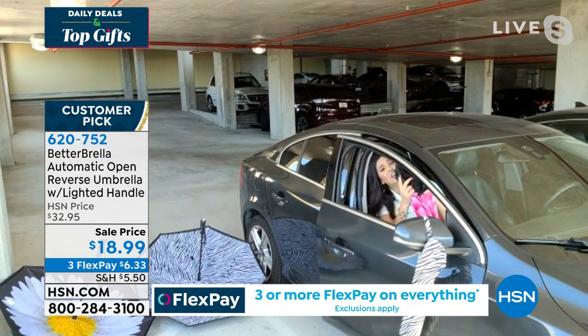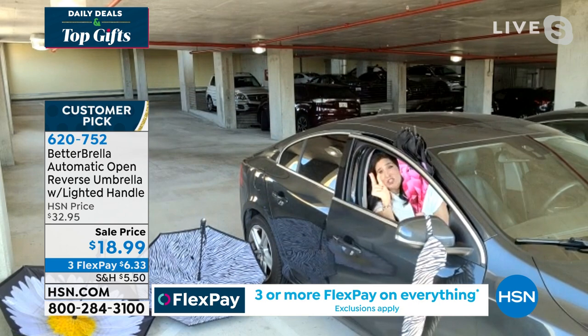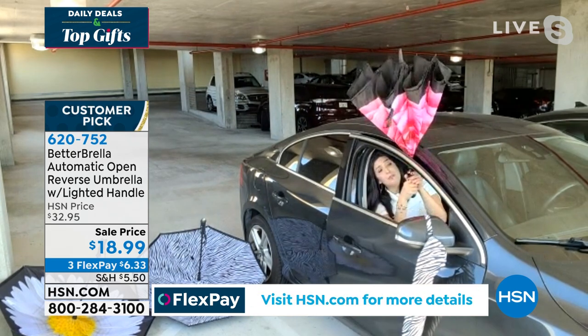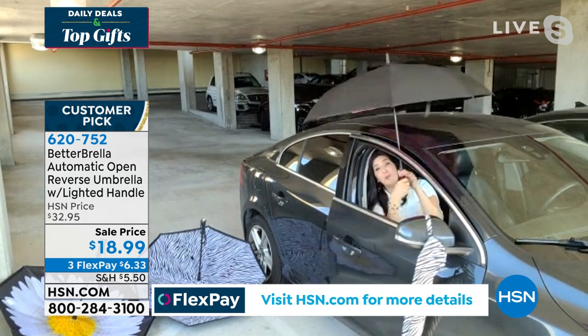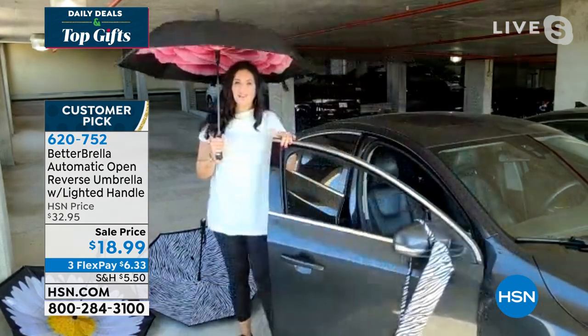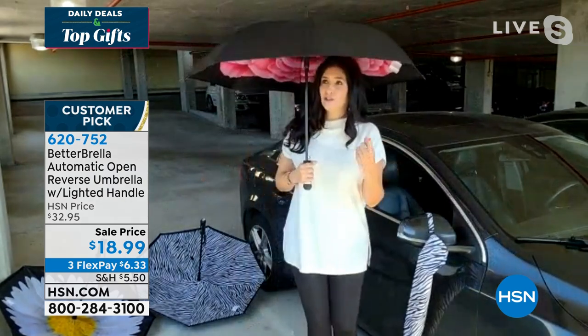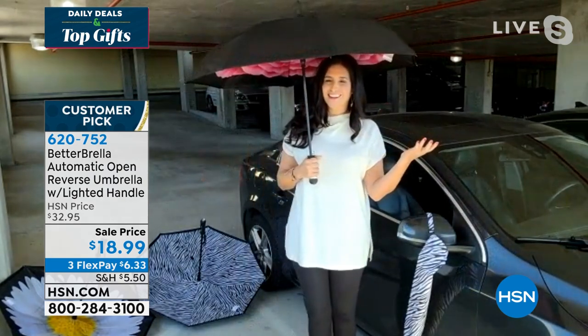Same thing when you want to get out. You just need a couple of inches. So let me show you this. Literally that much space is what I need in order to pop it through. The button pops it open for me, and then I can climb out. So climbing in and out of your car makes a huge difference in order to stay dry, which is really the main point of an umbrella.